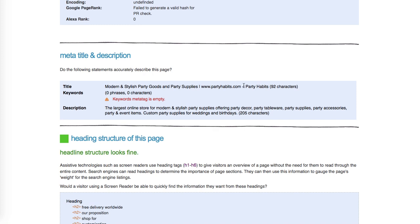The meta title is a little bit lengthy. The character limit is 65 characters for meta title. You don't need URL here. You can just include your brand name, but obviously it is automatically added by your Shopify through the settings.